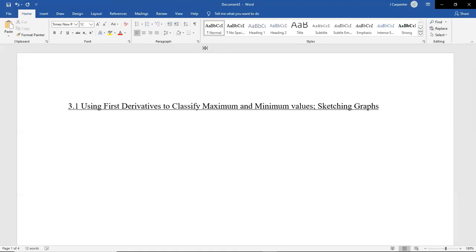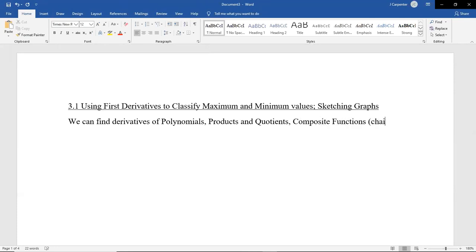Okay, so we have now got a series of formulas for finding derivatives. We can find the derivatives of several different classes of functions. We know how to find derivatives of polynomials, using the power rule, products and quotients, composite functions, that was the chain rule, and then natural exponentials, and natural logs.